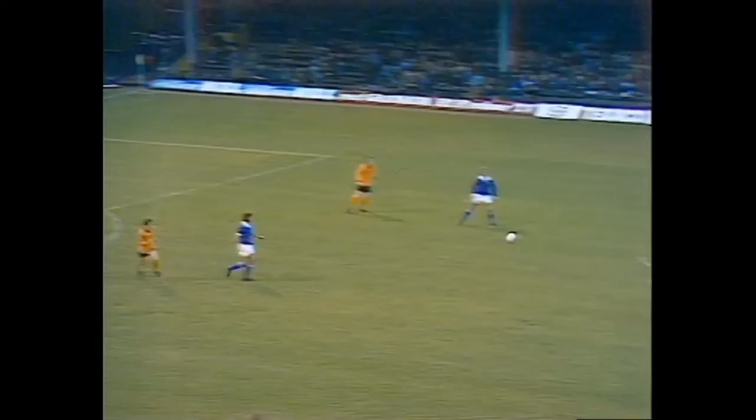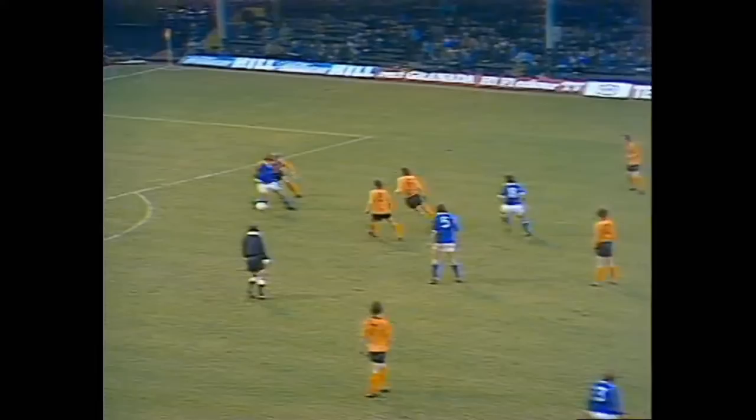This throw-in for Lambert. Talbot, lots of time to lift it in. Good head out by McCall. Bill Jern. This looks useful. Weimark stopped. Woods. It's a goal. It's an equaliser. Clive Woods has got it.